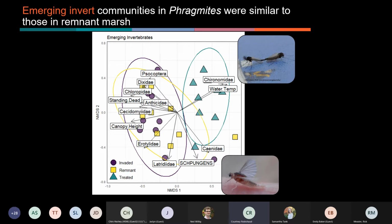Here, however, are the emerging invertebrate communities. Emerging invertebrate communities in Phragmites were very similar to those in remnant marsh. So there was really no difference in those community compositions. There's a lot of overlap, and I need to pull this apart a little bit more, but I think likely it's because canopy height and standing dead are associated with this higher diversity, and there's a lot of emergent vegetation in both remnant marsh and in the Phragmites australis marsh. And macroinvertebrates in wetlands are typically pretty resilient.